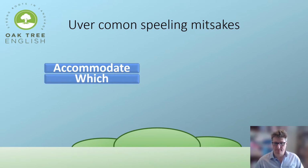Which. You've got to ask which is which. And which watch is which watch. Which, W-H-I-C-H, is one of the most commonly misspelled words because of silent letter. There's a silent letter in the H. So normally it gets spelled W-I-C-H. Possibly W-I-T-C-H, which, by the way, is a homophone, meaning that sort of witch. The sort of witch that stirs a cauldron.